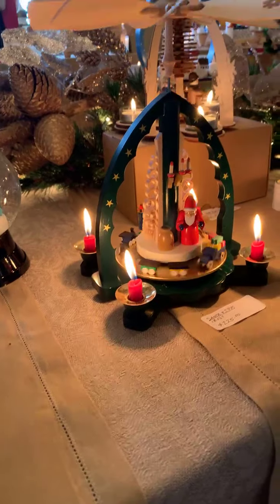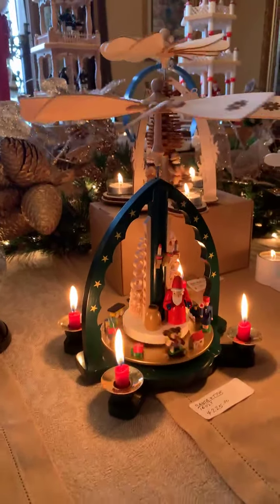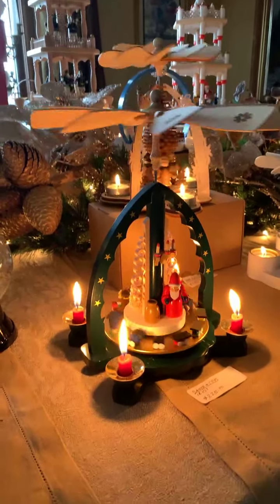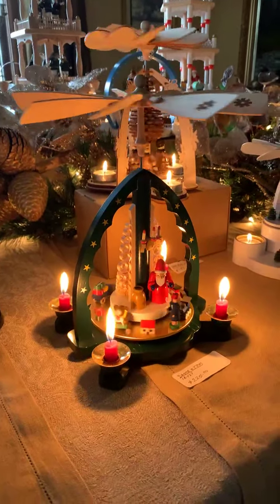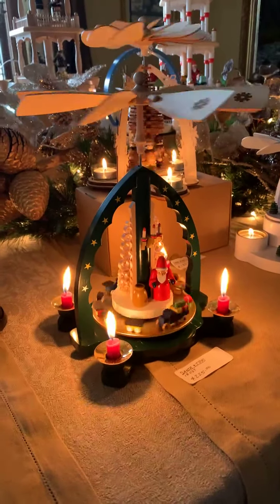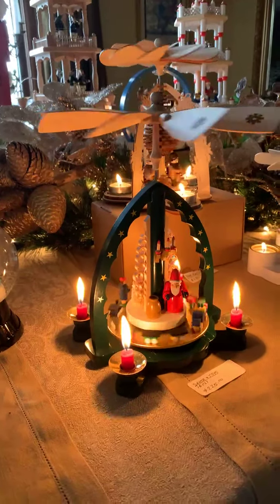I could show you on the ceiling. You get the light. We'll see if it does it. No, you can't really see it. It's too light. But at night when you light these, they are really spectacular, and you'll see them putting a pattern onto the ceiling, which is really fun.